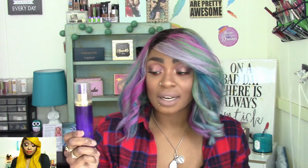So first thing, we're going to start off with setting sprays, and the very first one is my Tarte Ready Set Radiant Spray. I love this spray. You can spray it on before your makeup, during your makeup, after your makeup. This is just the most hydrating and dewy kind of setting spray. It gives you that glow from within without making you look oily, and I love it. I'm glad that I tried it because I've used over half of the bottle, so your girl is loving this.